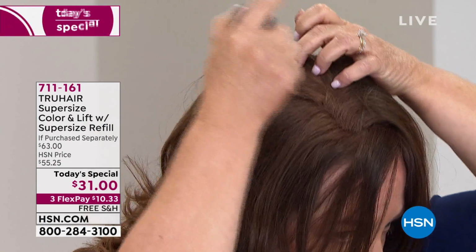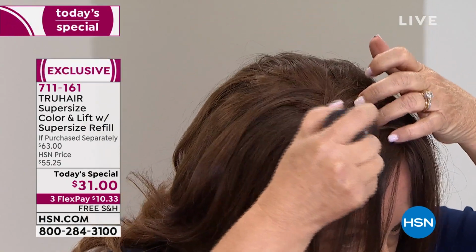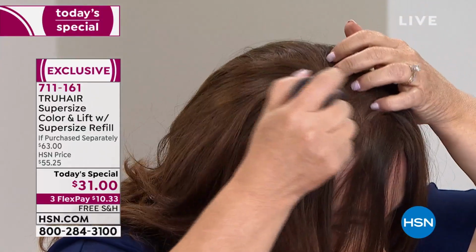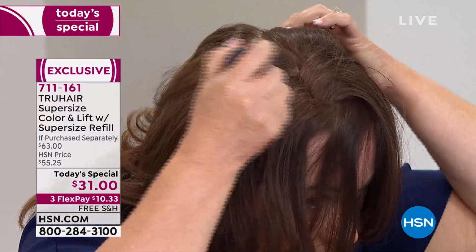I'm choosing the light beige, the light brown, and the light blonde. And I mix them together, and it works better for me. Oh, I like that blending idea, because you're right, you might have some highlights and lowlights. That's a great tip. Chelsea, what do you think about that?